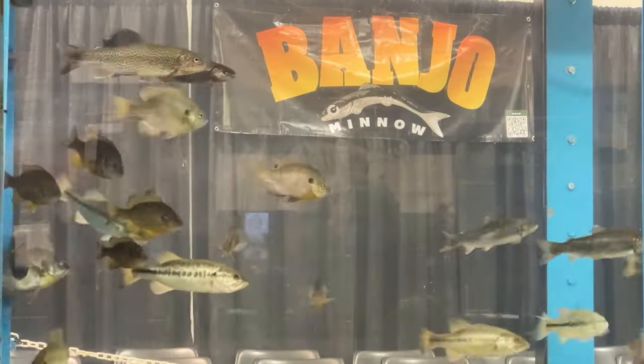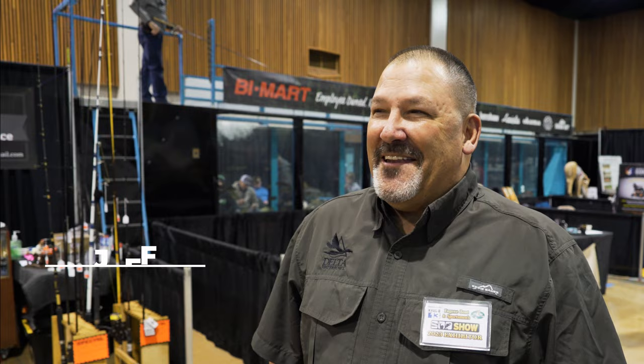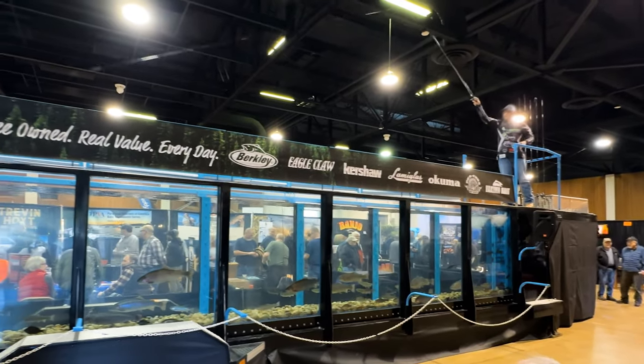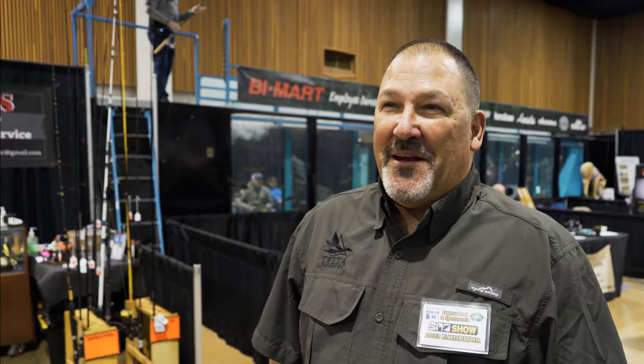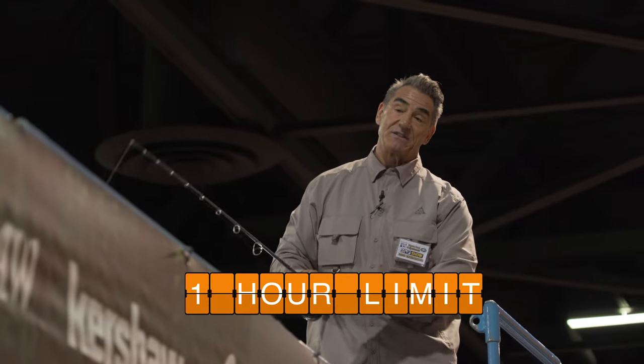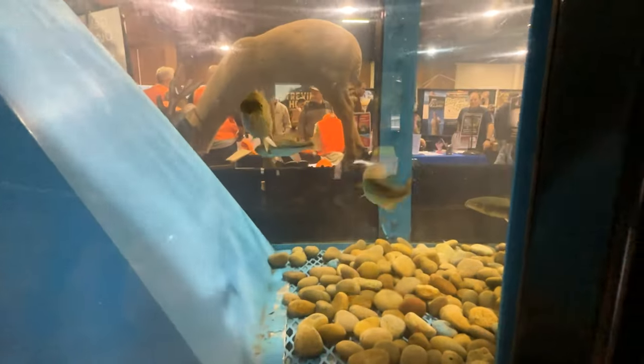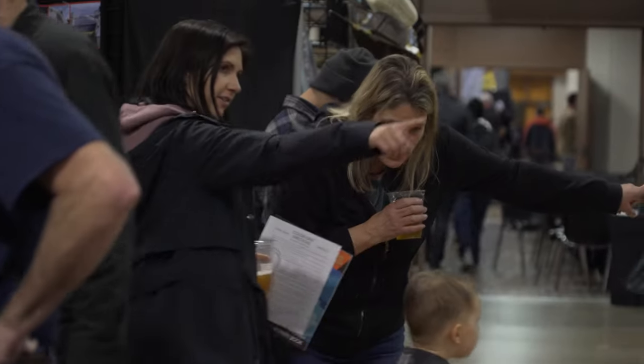So I'm a neighbor of Banjo Minnow, right next door. Fishing tank's right across from the booth. And I've seen a couple of other presenters today in between people at our table. The folks here at Banjo Minnow get up there and demonstrate for the hour that they had initially. And they were able to catch a bass and bring it up and release it. And the crowd enjoyed the heck out of that.